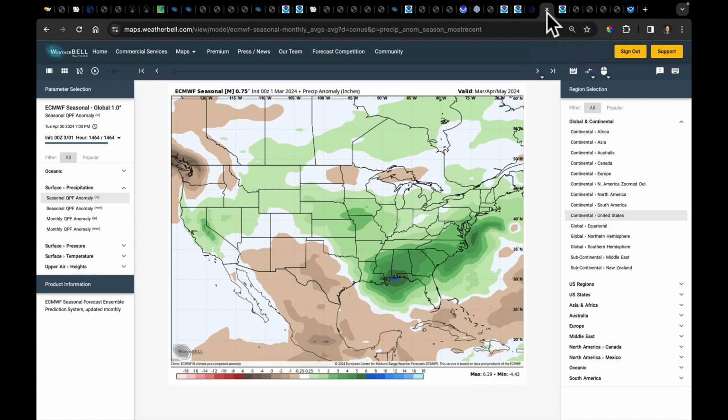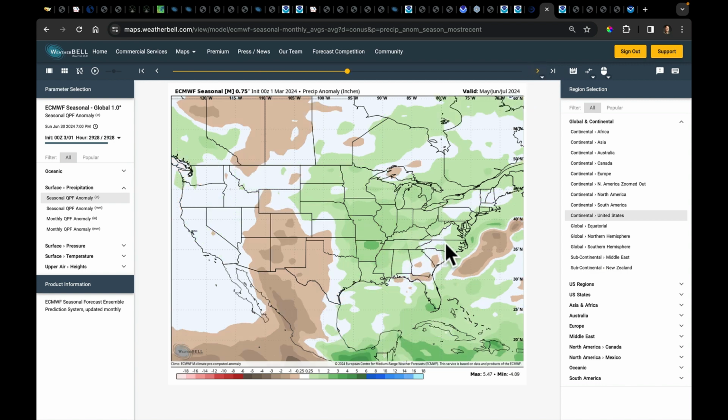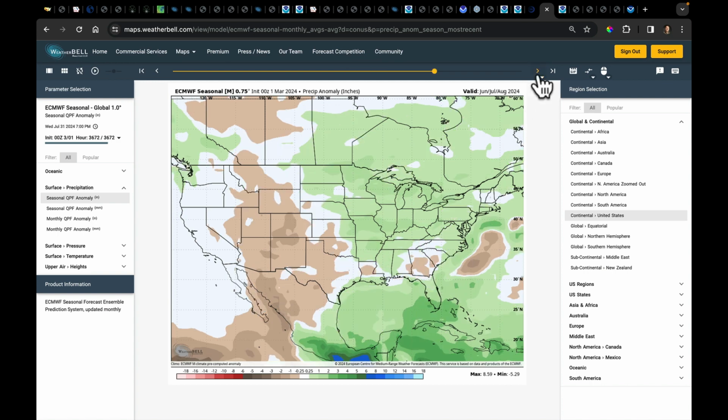Let's now go look at the European model. Now the European model, this is March, April, May, June. Dryness is here coming out of Mexico. May, June, July, I still don't see anything alarming here. You're like, wait, it's got patches. No, it doesn't. I mean, this is just noise. Then you get out there, June, July, August. It's suggesting a bit drier in this area, but I still don't see anything that's alarming to me.